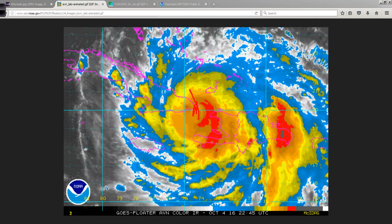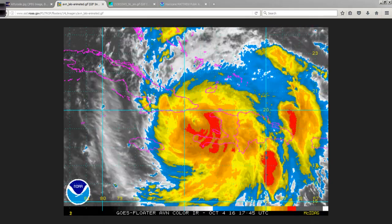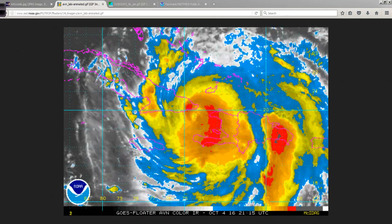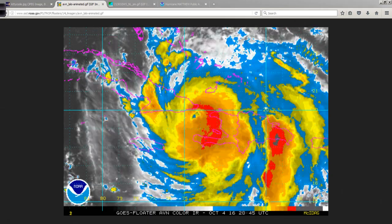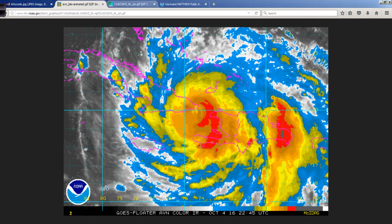And once Matthew moves away, especially clearing out up into this region, away from the landmass of Cuba and Haiti, and overall Hispaniola, where there's a lot of mountains and it's kind of disrupting this inflow over here, this should strengthen rather dramatically over the very warm waters of the southwest Atlantic Ocean.